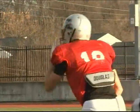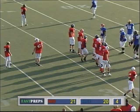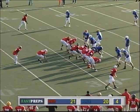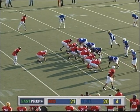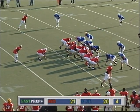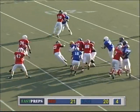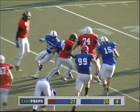And he had a great shot at intercepting that ball. It ends up being a big completion for Red Nation. That's a huge completion because that was 3rd and 21. If the defensive back was able to just knock that ball away, it falls incomplete, would have been a 4th down punting situation. But instead, it's a 1st down, and here is the run to Addison.